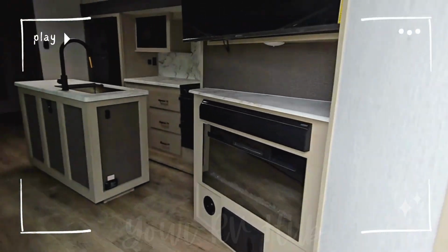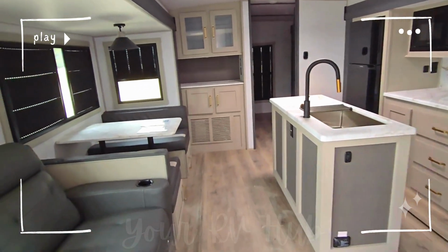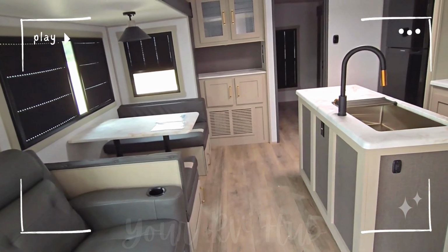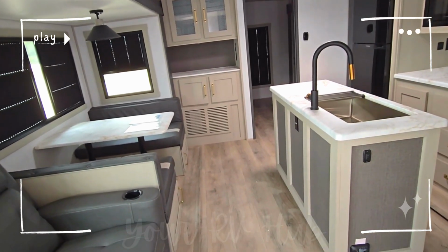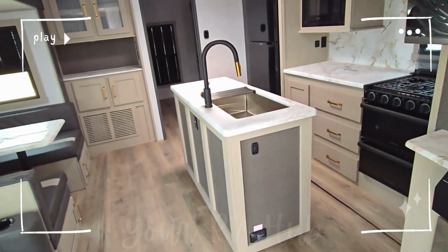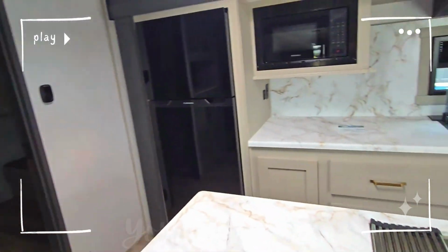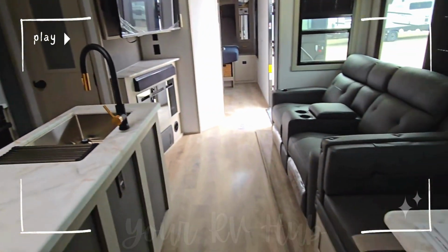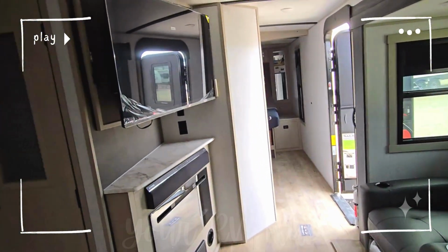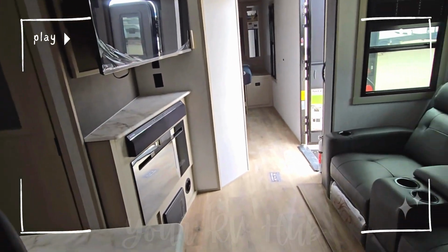All right. Okay, so absolutely stunning. Like I said, I love this unit for many different reasons, but Salem definitely puts a lot of thought into how they're building this for the family, for a coach, they put a lot into it. And I feel like you could see that just by stepping in here. All right, so you've got your theater seating right here, right across from your entertainment, a beautiful fireplace, some counter space, and your sound bar.